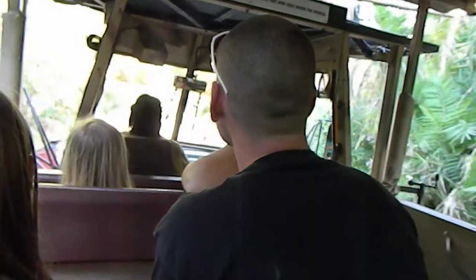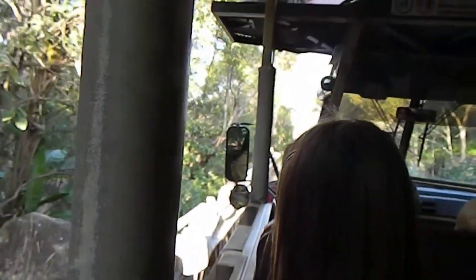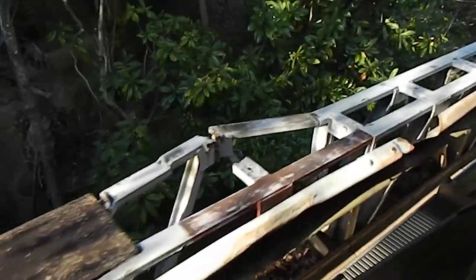Whoa, I don't remember this bridge being here. Wait a minute. Is that rope holding the bridge together? Oh no, hold on. You know, we'll just go very carefully. And we'll be fine. Oh. Whoa, is that duct tape? Whoa! Oh my goodness! Everyone, lean to the right, lean to the right, lean to the right! Okay, we're getting out of here.